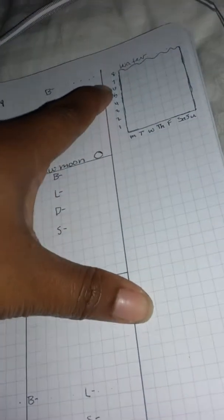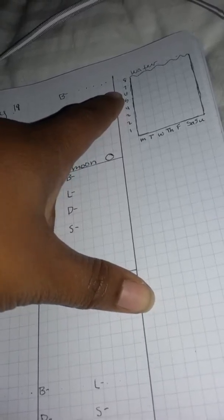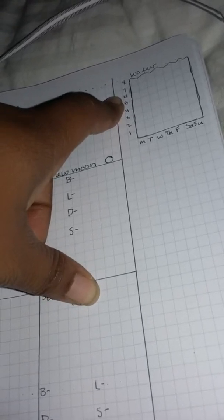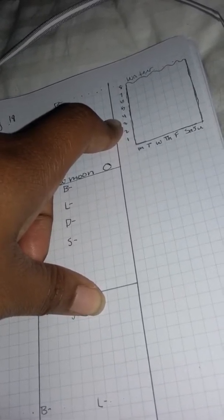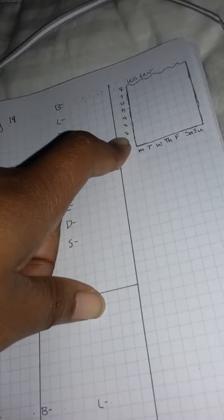So, yeah, it's my little water tracker. I like it because it has the days of the week, and it also has how many cups I want to drink during the day. My personal goal is 6 cups a day, but I'm guessing if I do more than 6 is really good, really awesome, and then less than, I guess either 4 or 2 cups is not good.